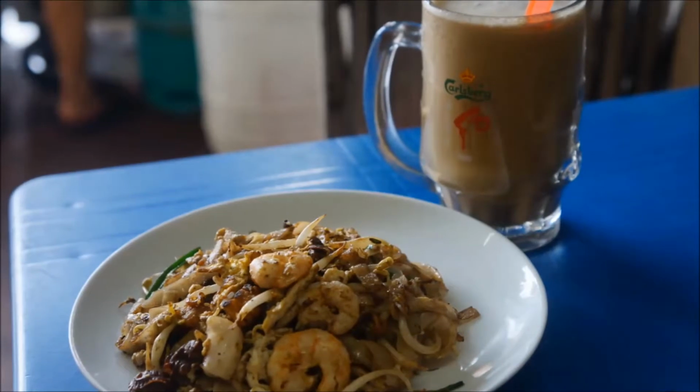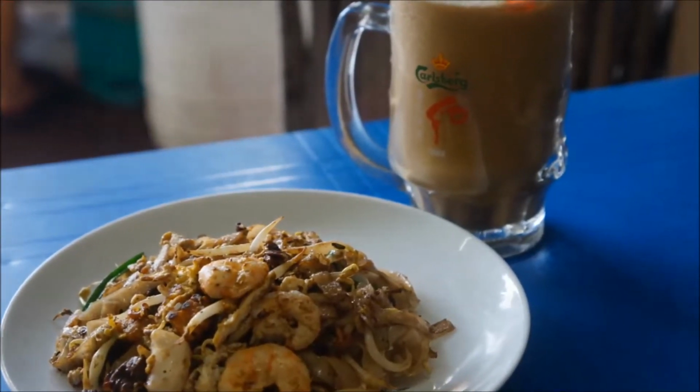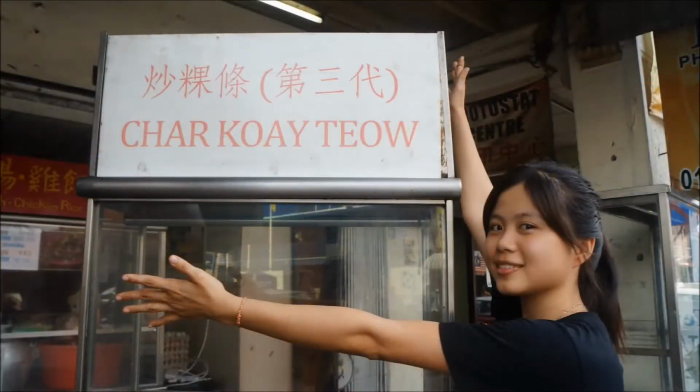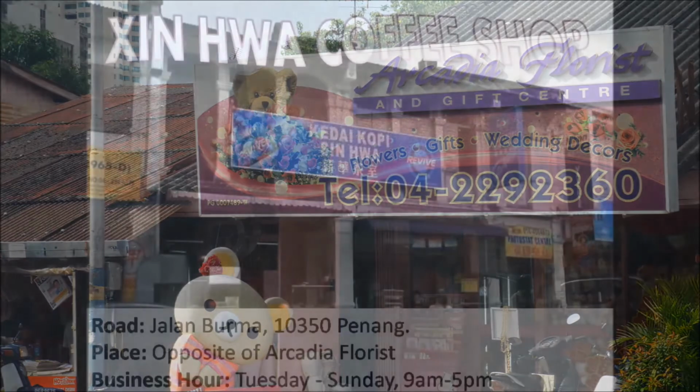Good. Third generation char kway teow is served at a reasonable price, where a small portion only costs 4 ringgit and a large portion will be 5 ringgit. It is just opposite of Arcadia Flourish.